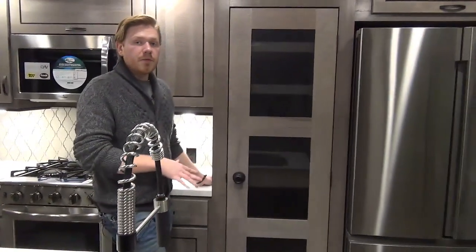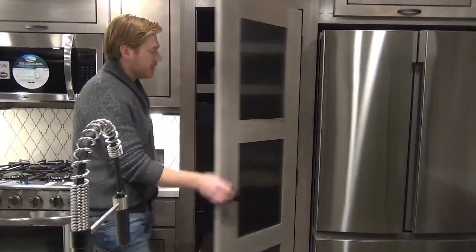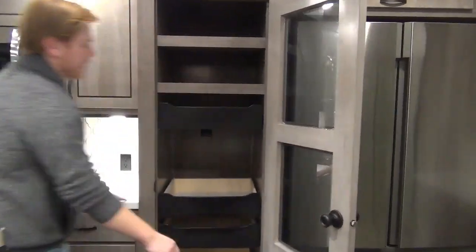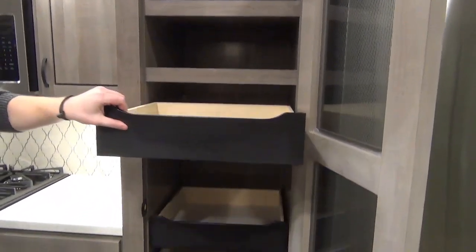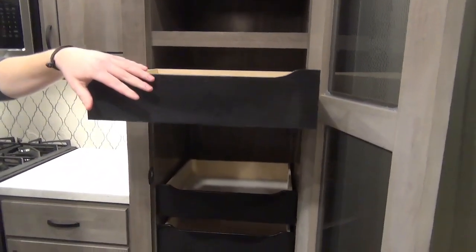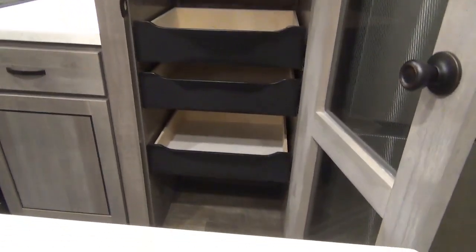So really quickly before hopping over to the island, I want to mention the cabinet or the cupboard here. This is going to be your large pantry space. Cedar Creek's always really good about adding in these pull-out drawers in their pantries. I think that's a genius design. I haven't seen anybody else do that. They're also the true soft close glides.